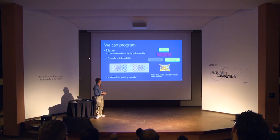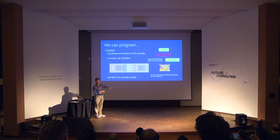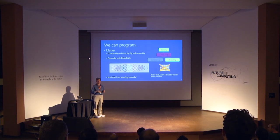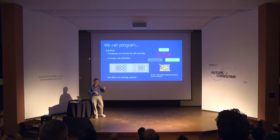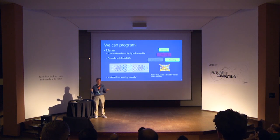So now we can do these kinds of things, this kind of magical self-assembly of cloth, currently only with DNA and RNA, because historically these are the materials for which we have machines that can read and write. You can imagine other materials like DNA and RNA, which are programmable in the sense of being able to program the sequences. But even if you imagine them, even if maybe some chemist is able to produce them, we do not have good machines to read them and write them, as we have for DNA.